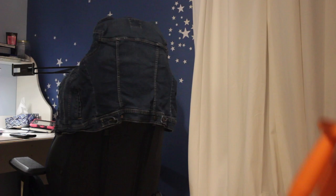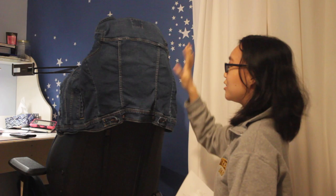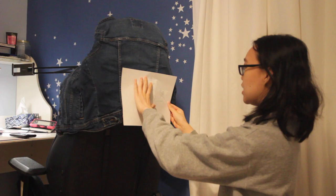I'm going to be painting this jean jacket, so I'm going to be putting it on this area. This is my sister's old navy jean jacket. She likes it when I paint her things, so I'm using this one instead of my own because I'm too chicken and I have an emotional attachment to every single one of my jean jackets.